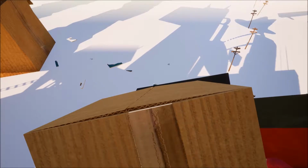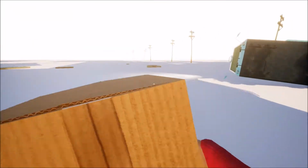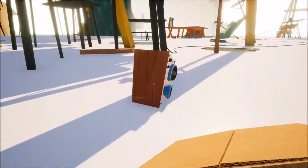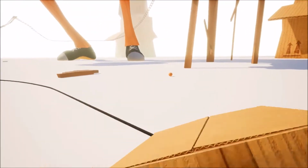I feel like I need to try and explore a bit first before I continue. Oh, perfect. Okay, so yeah, if you time it just right, then you will be able to survive falls like that. Let's get the ball again while we're down here.